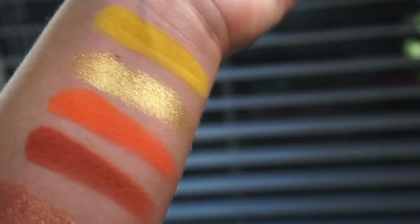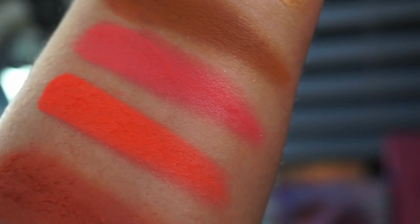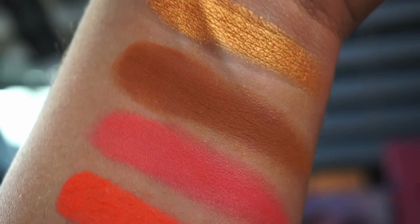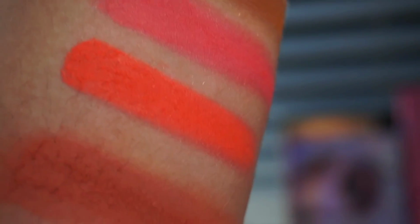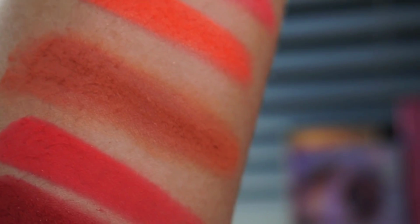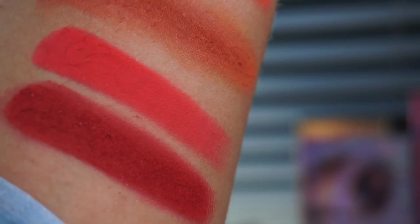Then we got this beautiful row. Ooh, it's speaking my love language. Vibrant oranges, girl. I love it. And that peachy, pink coral color. So cute. I really want to just play around with all of them. So maybe we'll do a mixture of everything. But let's get right into it, boo.